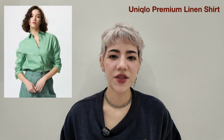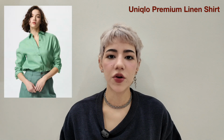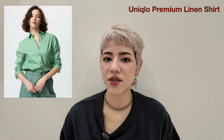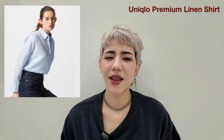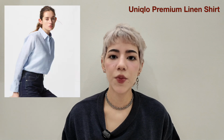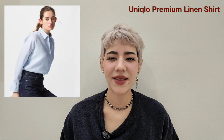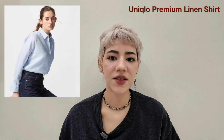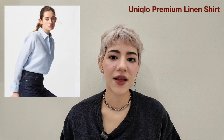I also love this green. I think it's so beautiful. You can match with white, you can match it with browns. It's gonna look amazing. And of course, the light blue is so cute. They have a light blue and a blue. I think the blue looks more like a denim shirt, but the light blue, it's more summery, it's more pastel color. So I would recommend the light blue.